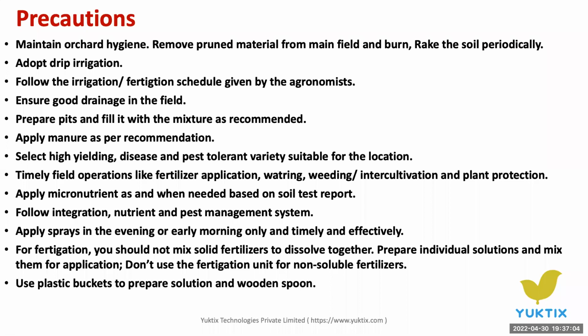Once the pest attack goes beyond threshold level, then we have to go for the pesticide. But what happens is generally farmers' mentality, they apply the pesticides based on the calendar system. Oh, this is the month when pests will be coming, we have to apply this much of pesticide. That increases the cost of cultivation, spoils the environment, and also harms the health. So that is the reason we have to incorporate eco-friendly pest management systems.